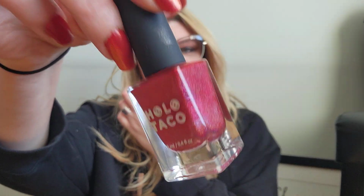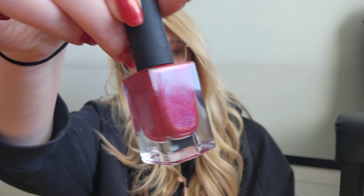Next is July, which is Ruby, and I went with a red licorice from Holo Taco. Again, I have not worn this shade yet. I do have red on my nails today, so I guess I could have tried to pair it last night when I did my nails, but that's fine. I still have 5 uses left on this one, but again, I have plenty of time.